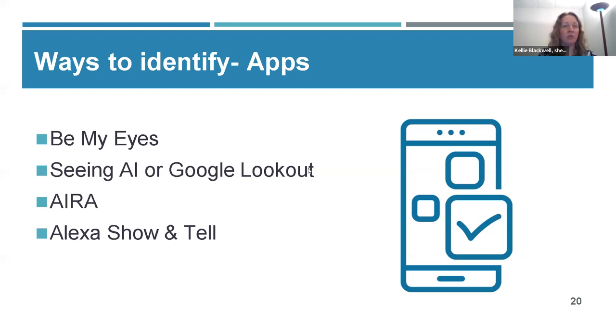Seeing AI or Google Lookout would be the equivalent. That has many different channels, they call them. So you can read text with that. You can identify paper money, a document reader, a barcode scanner. It has many features, and that's just another way. And those are free apps, by the way.